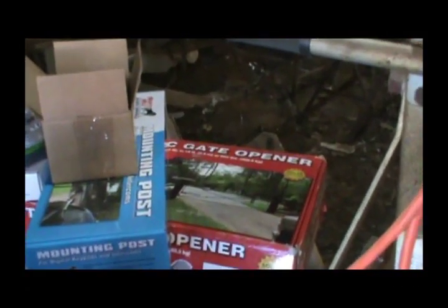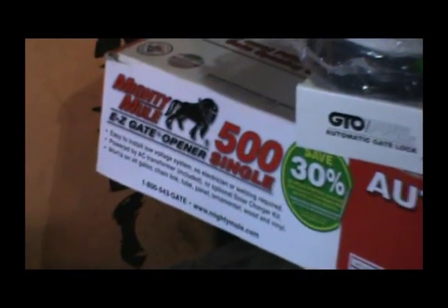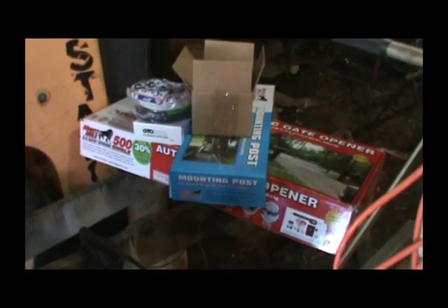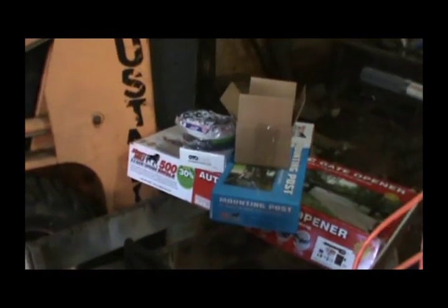So anyway, guys, oh, and one more project coming up. If y'all can tell. Can you tell? Mighty Mule. Yep, going to install this automatic gate opener on this gate coming into the lot here.